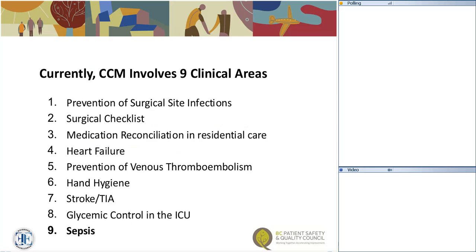We are just one of nine areas, and you can see from this list that it has a broad spectrum, from sepsis all the way to surgical site infections, and includes heart failure, med reconciliation, VTE, and hand hygiene. So it's quite a broad swath of initiatives going on, and hopefully that'll make it easier to implement by spreading the improvement across multiple sectors, and over time bringing those into better alignment.